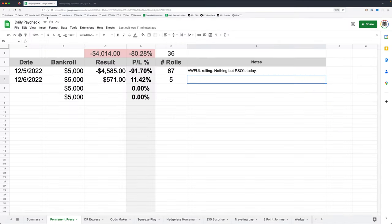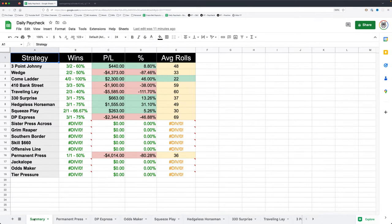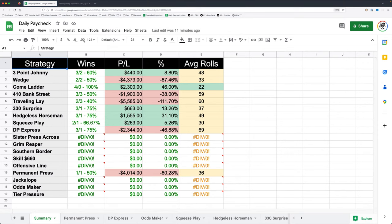Since we're on the screen, somebody asked last week, what are the overall stats? Here's the overall stats. Let me zoom in a little bit for you there. Here's the overall so far stats. The ones that have won are in green, right? This thing works basically by giving you a little color coding. So the 3-point Johnny, which is the three combats that have progressive odds, that one won. It was 3-2, so we lost twice, won three times.